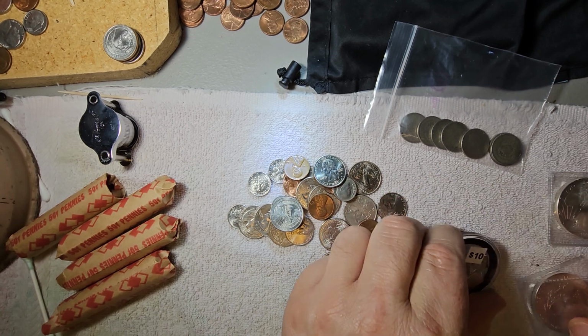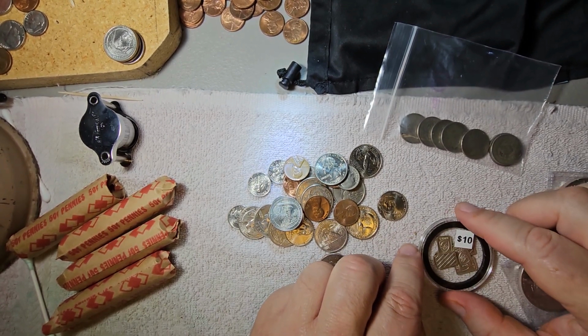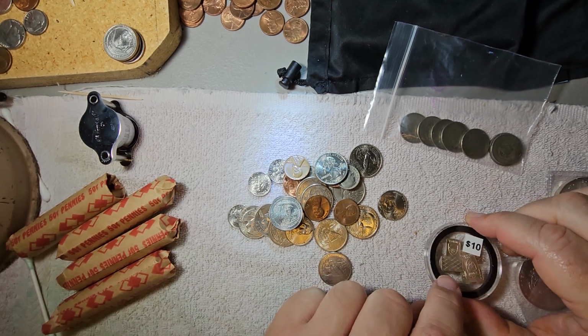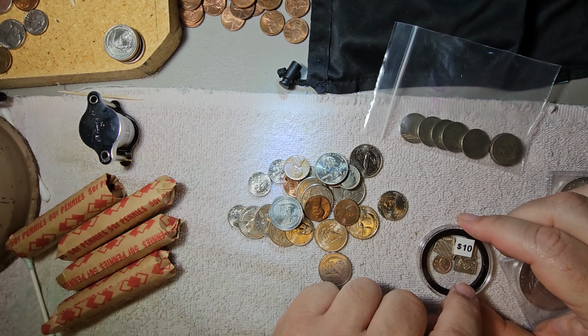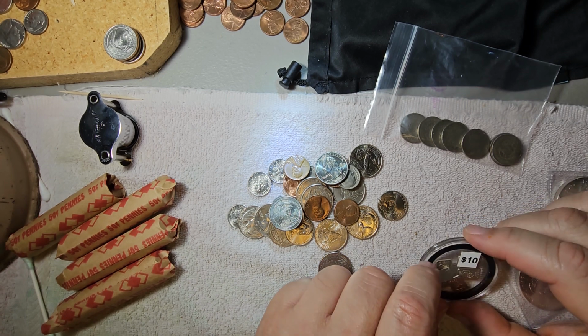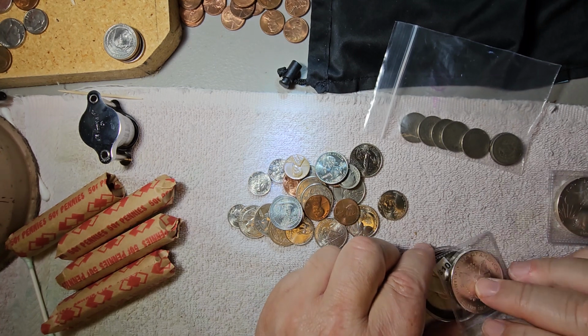Local coin shop. These are 1 ounce silvers. I bought 6 of them for $10. There's a round with a skull and the rest are pirates. These are 1 gram silver bars. This is an airtight holder for this type of coin.